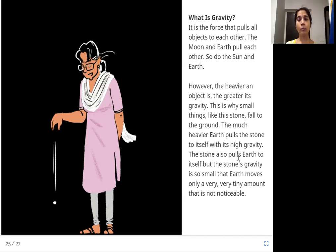The stone also pulls earth to itself, but the stone's gravity is so small that earth moves only a very, very tiny amount that is not noticeable. So gravity is the pulling force of the object. So all objects pull everything towards each other. So the moon and earth pull each other, the sun and the earth pull each other.